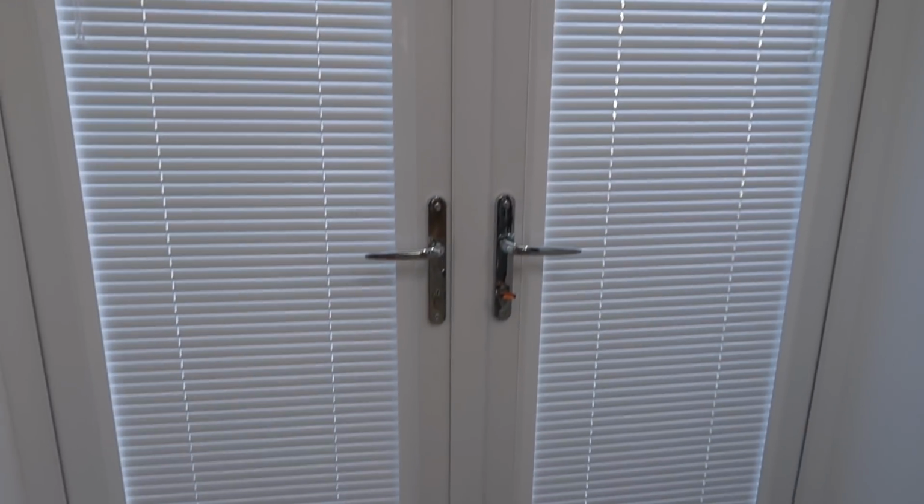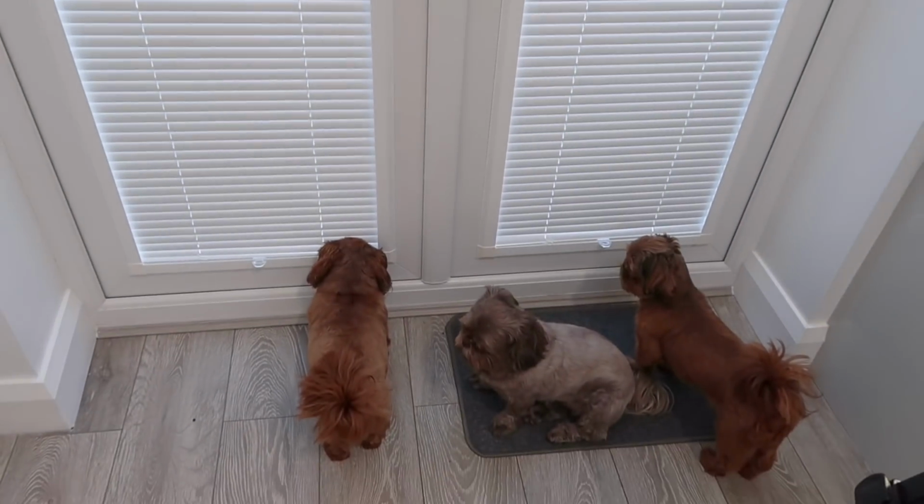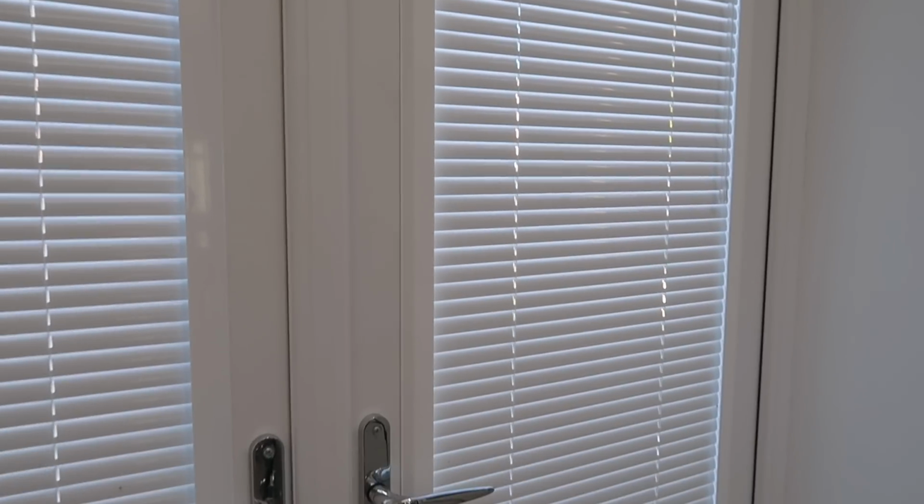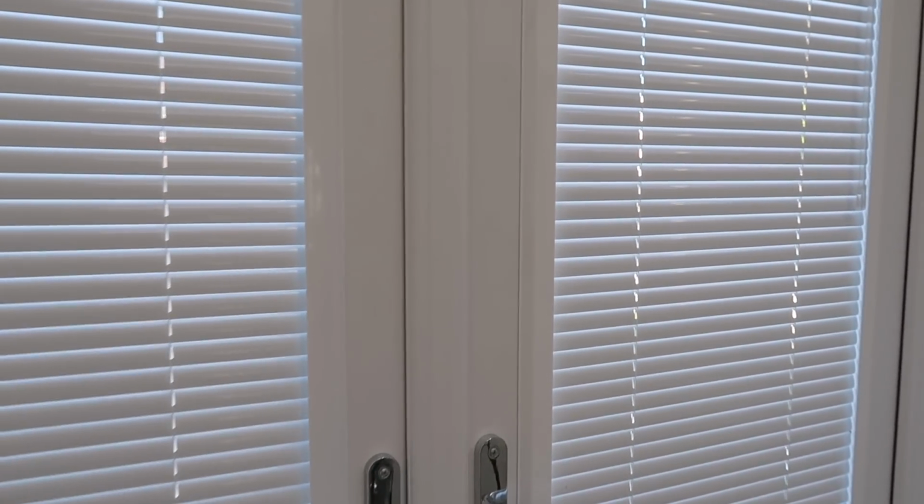Then the blinds, which I also get asked so many times about. 3 poochies, say hi. The blinds are called Perfect Fit blinds. These were fitted again by a local company here in Liverpool called Pure Blinds, and they're great.